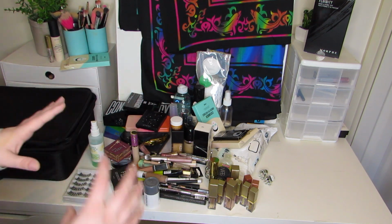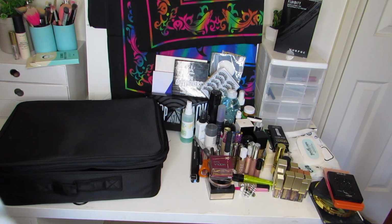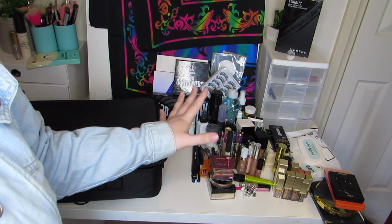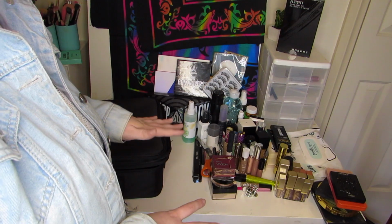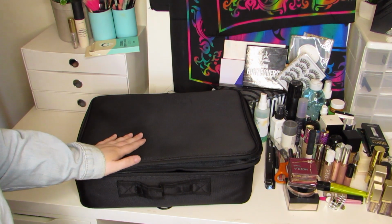So now I'm going to organize all of this and put it in here. When I do people's makeup, this is usually what it looks like when it's set up on the table. It's easy for me to grab and put back. But then when I was finished with the client, I had to put it all back in that bag, and it was really annoying. So I'm going to go through this bag first.